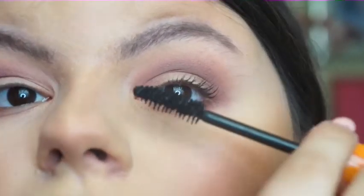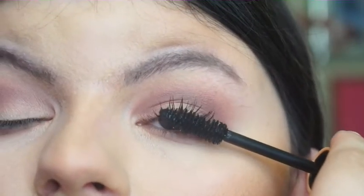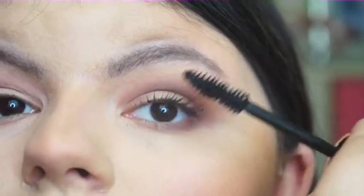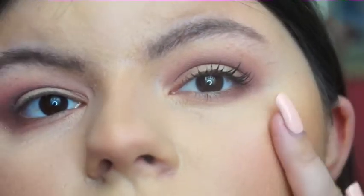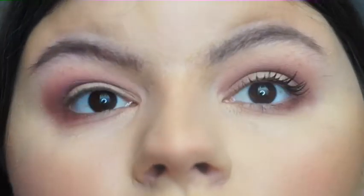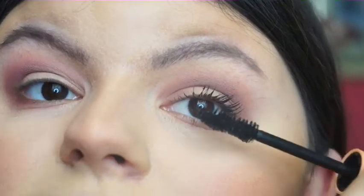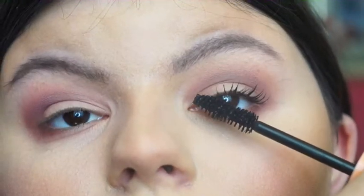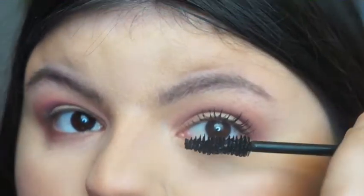Not mad. Okay, so it's obviously not the best mascara I've ever used, but I'm very happy with that for a £5. Look at that difference between that eye and that eye. There is definitely a big difference. This is definitely something you should get. I take back everything I said before about it being a bit of a gimmick with the packaging, because it does actually work. Makeup Revolution are really improving their product, and I am here for it.